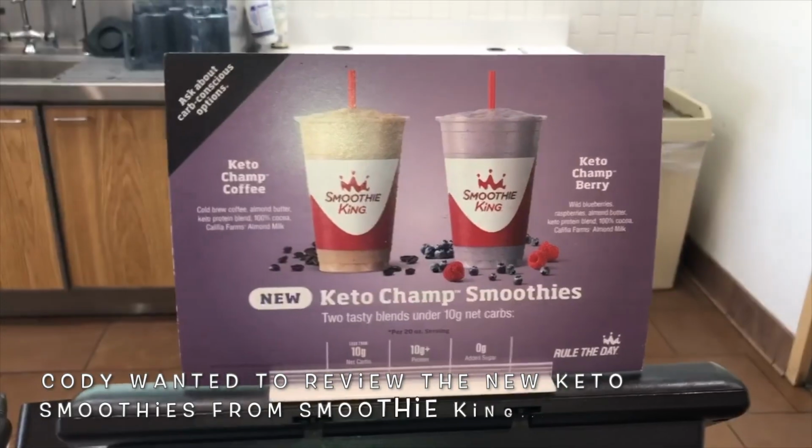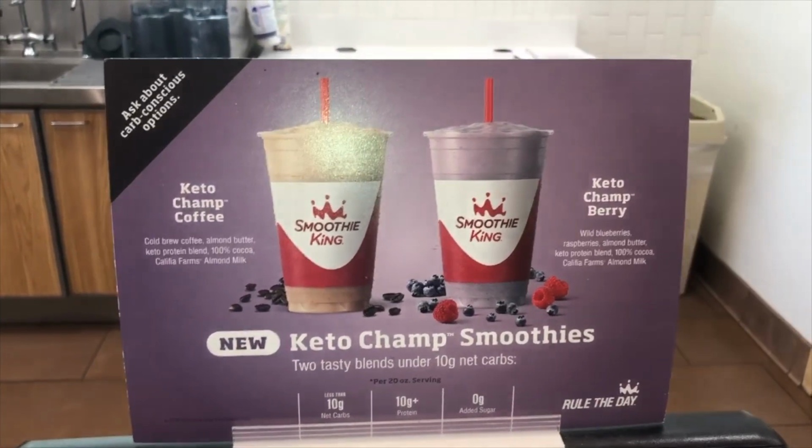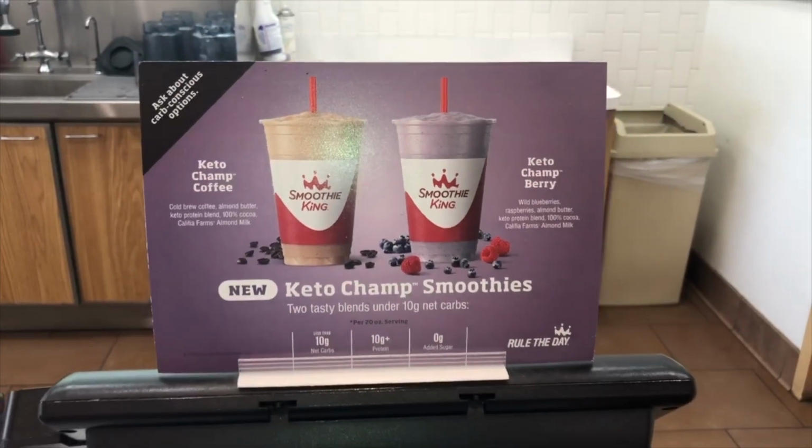I don't know if y'all have gone to Smoothie King yet and tried out these Keto Champ drinks they have come out with, but I'm about to try the coffee one, and I will let y'all know how it is in just a second.